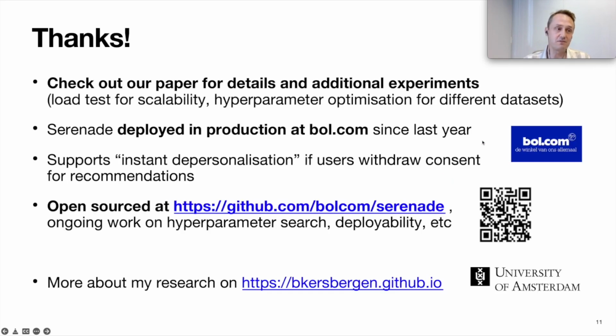With that, I want to come to an end of the presentation. We have presented the design and the implementation of our scalable session-based recommender system Serenade, which employs a scalable implementation of VS-KNN called VMIS-KNN. Go check out our paper for details and additional experiments.